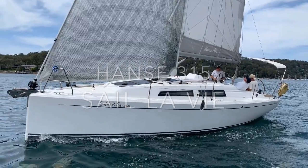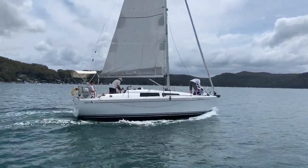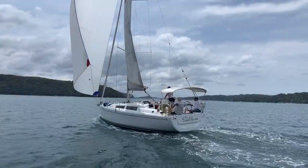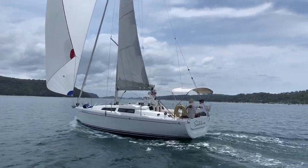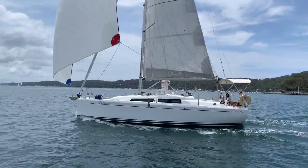Today we're taking you over a Hanse 315 called Sail La Vie. Sail La Vie was launched new in just 2017. And she's one of only three Hanse 315s to ever be offered for sale on the Australian brokerage market. And she's absolutely the best specified example we've seen. And she's in great condition.